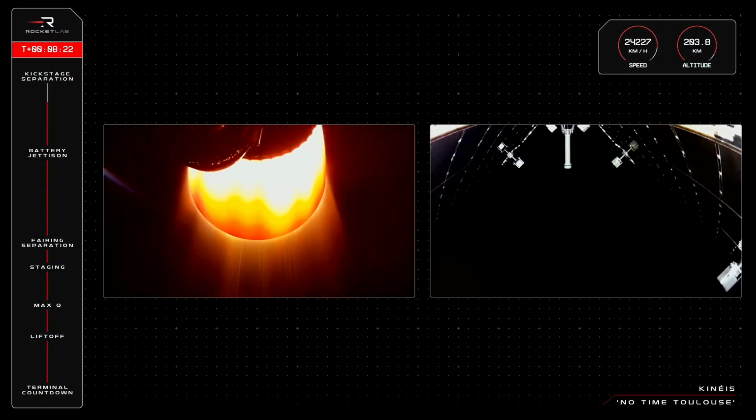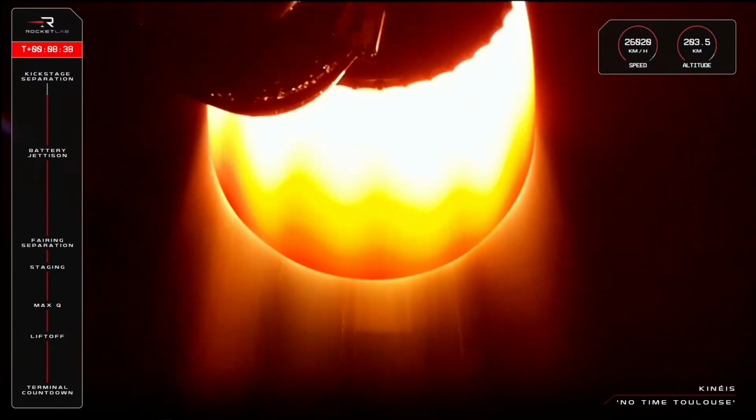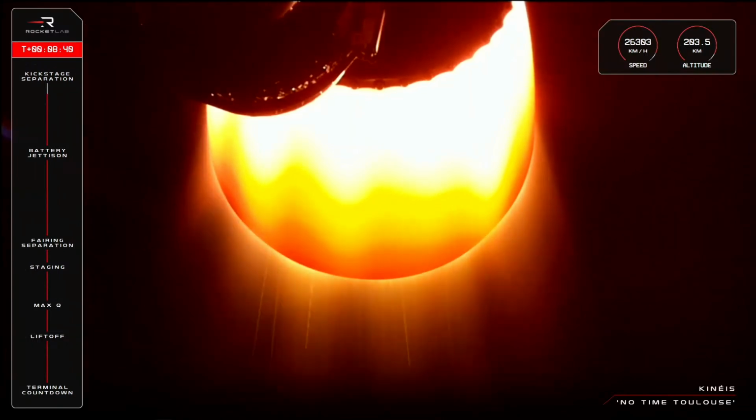It is now T plus 8 minutes 22 seconds into the mission, and we are fast approaching second engine cutoff. Now, just before that happens, the Rutherford engine will begin to throttle down in preparation for a complete stop. That milestone is scheduled to take place around 8 minutes 58 seconds into the mission, so let's wait for that confirmation now.